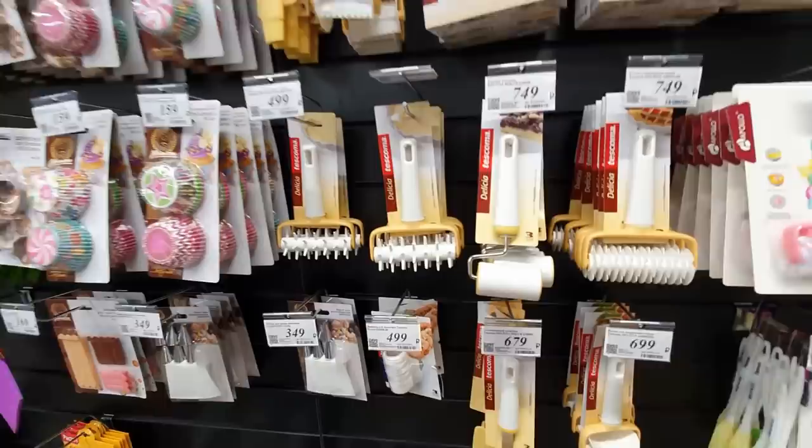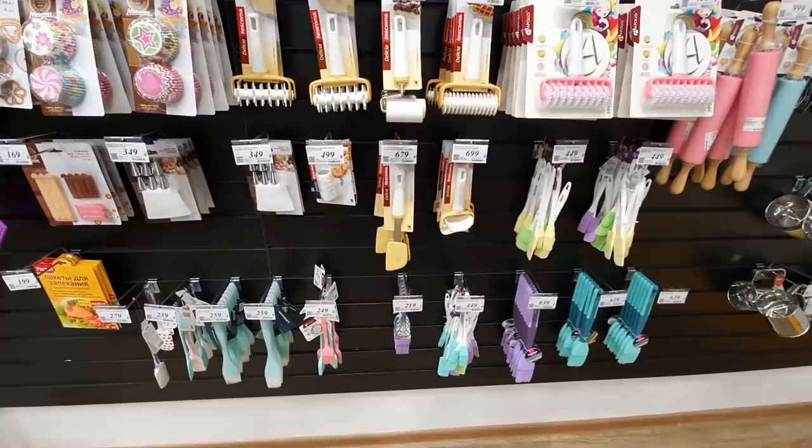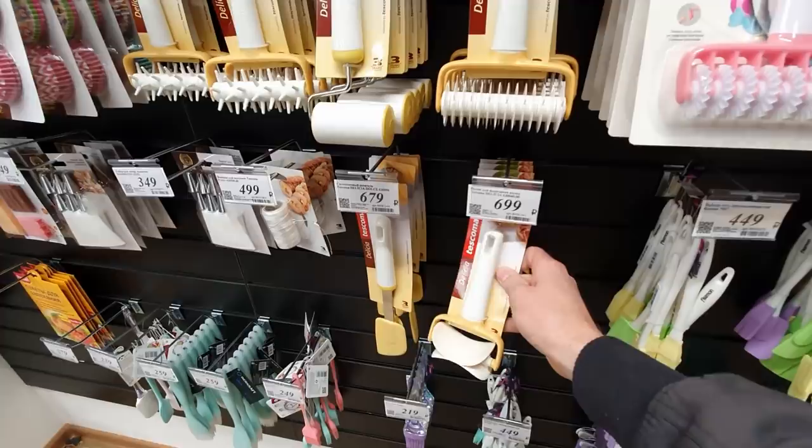Pastry rollers. Hey, what are these for? That cuts out biscuits. Cuts out circles? Yeah. What a cool idea.